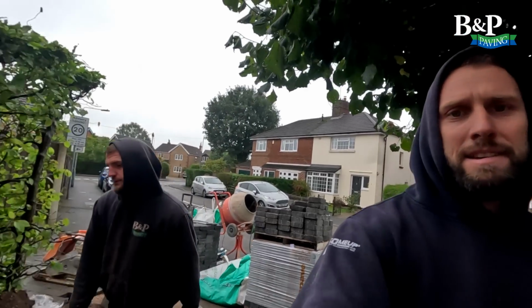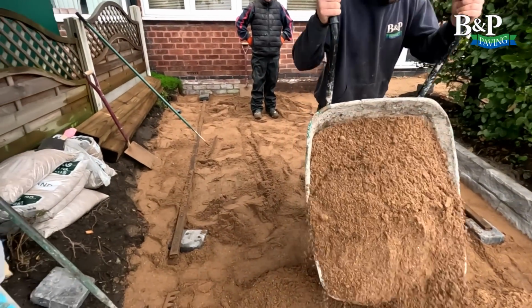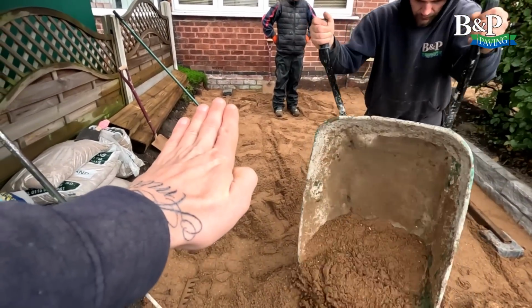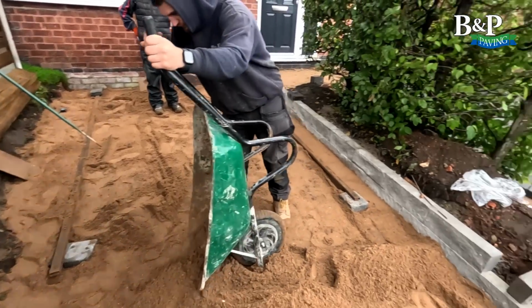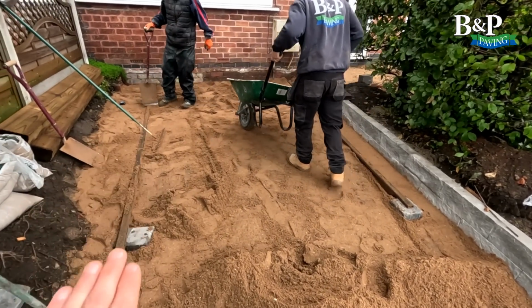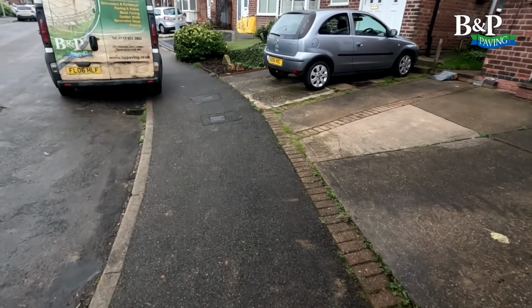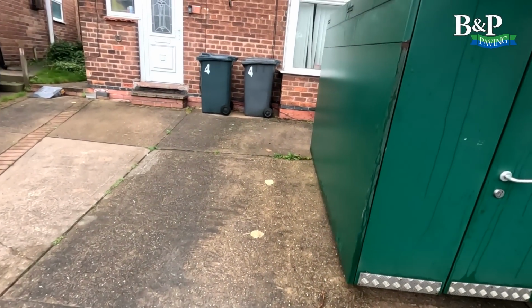Right, change of plan. So things have changed for the worse, we'll say, won't we, lad? We will. Things are changing. So basically we were setting this drive with a slight fall down like this all the way, similar to that one but obviously not as steep as that. It was going to be a flat level down. And the customer's come out and changed things. And basically this is going back on.